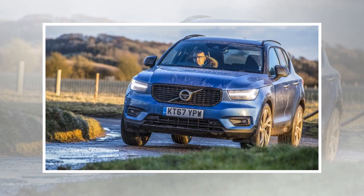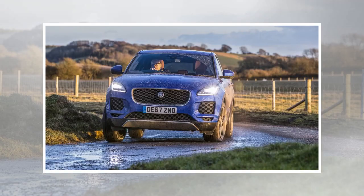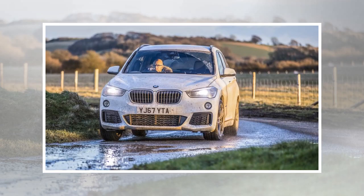There's a central clickwheel, so you're not forced to try to use a jiggling touchscreen. There are actual physical dials on the dashboard. It's all easily understood, and the low scuttle makes it easy to see out and place the car on the road. And being a BMW, it drives well, provided you place the emphasis on handling, rather than ride and refinement.